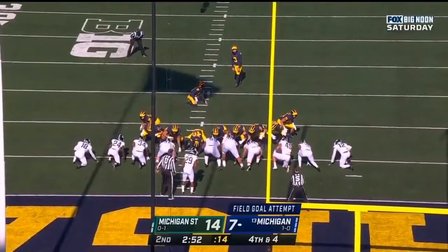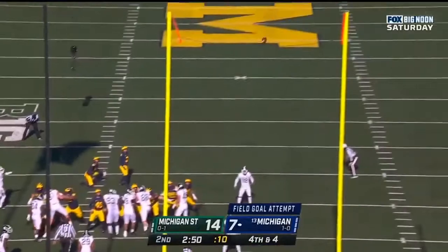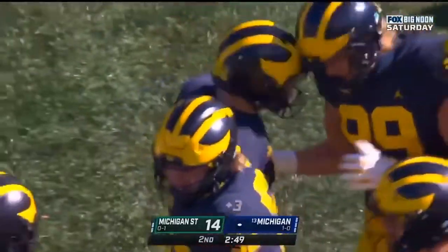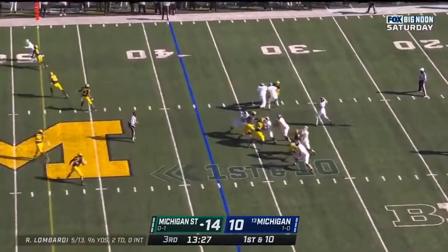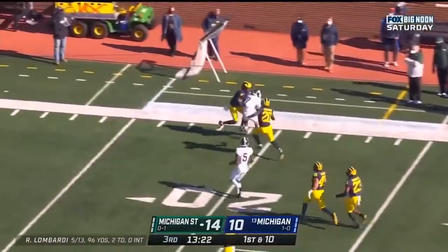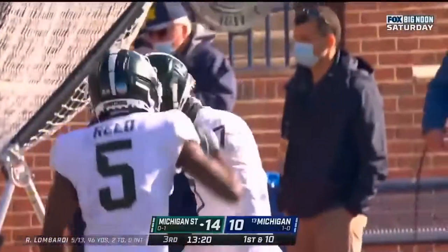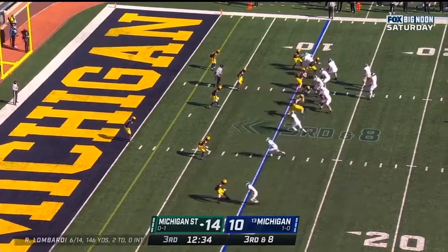Elzer was open in the back of the end zone, so Quinn Nordine comes in, and the field goal is good from 23 yards away. Coverage of the corners. First down and 10 of the 38. Lombardi pump fake, delivers, and caught. Here we go, Ricky White. And Ricky White down at the Michigan 12-yard line. Down and 8 at the 10.